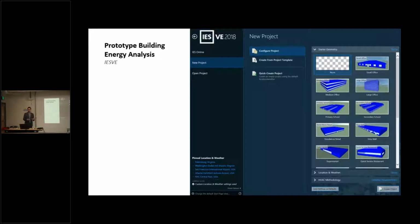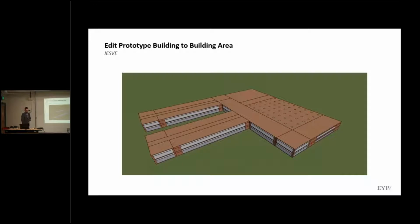So instead of just doing a shoebox model, which is typically just a single room where you're testing things out, we're actually scaling up our prototype shoebox models to the size of the building. We took the secondary school option and modified it a little bit to set up the actual area requirements of our project.